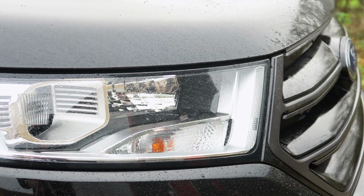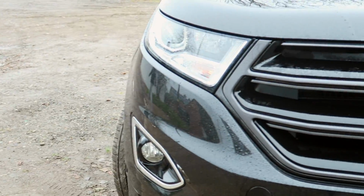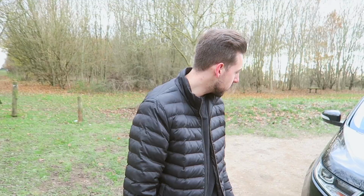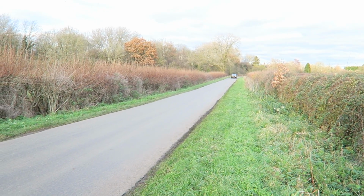So over here we have the adaptive headlights, so obviously whenever you turn the wheels, the lights are going to go with you. On the titanium version, this is usually chrome, but it's been blacked out on this one to give it a nice sporty finish again. Obviously the grille's quite nice as well. I think it's kind of a beefy sort of front end to the car. I think it gives it a nice look. It's got keyless entry, so it's just like that. Door is unlocked.